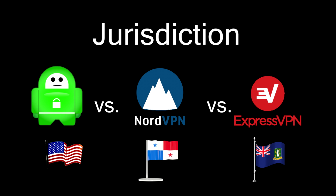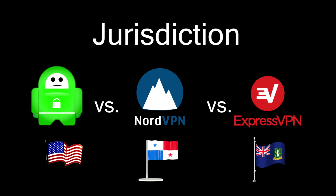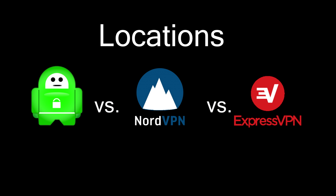Now, I couldn't find too much information about the British Virgin Islands online, but I did find that it is a relatively safe country to run a VPN out of. They do respect privacy, and they are not directly related with Europe's laws, so they have their own set of privacy laws. Now moving on to locations, how many countries can you connect to?